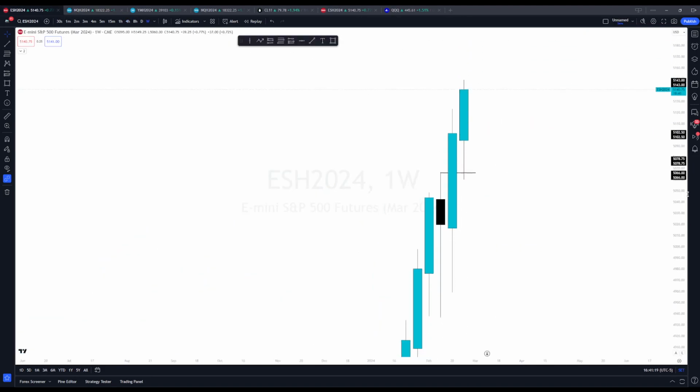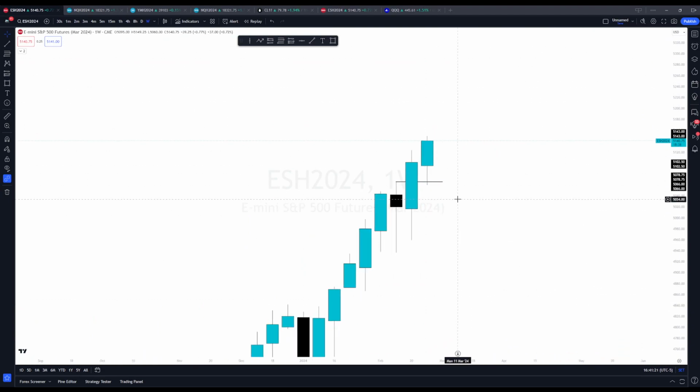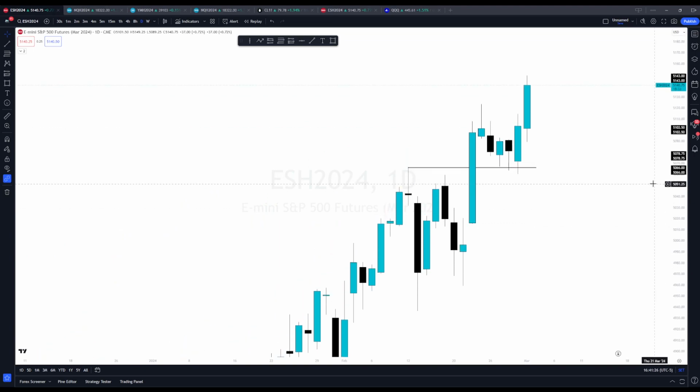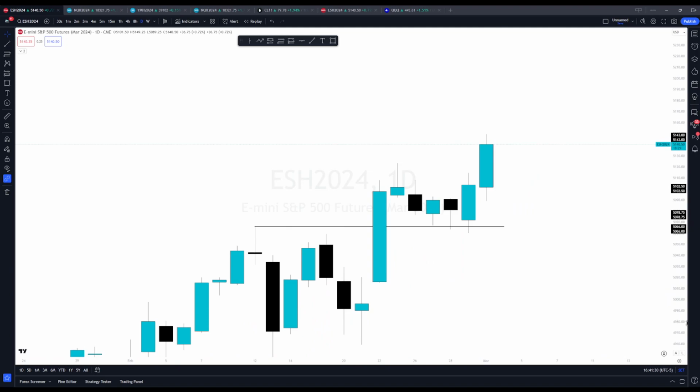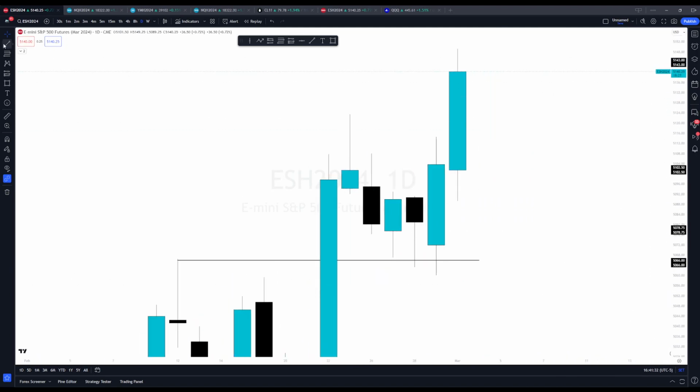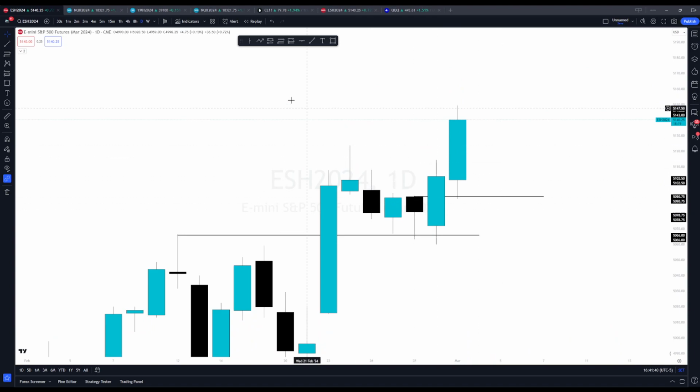So ES, obviously the weekly OB held perfectly this week. We had a daily OB yesterday. Look at this, I didn't even notice this today. Another example of order blocks. Look at this daily order block that we put in yesterday for ES. We come down, we dig into it today, and gone. Just precise, algorithmic delivery there, straight from that daily order block.